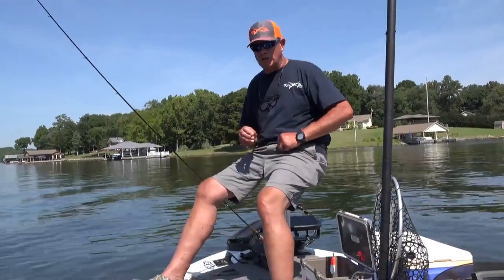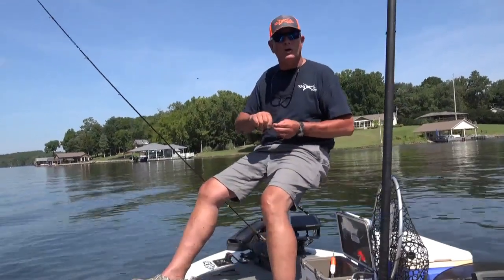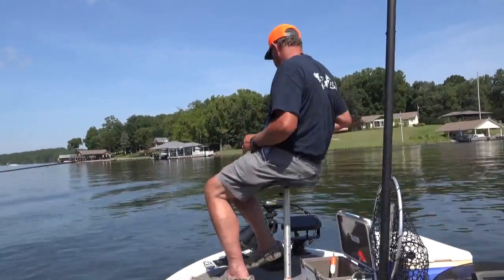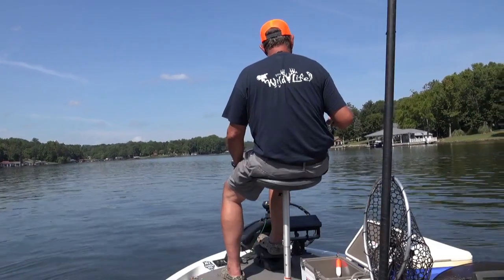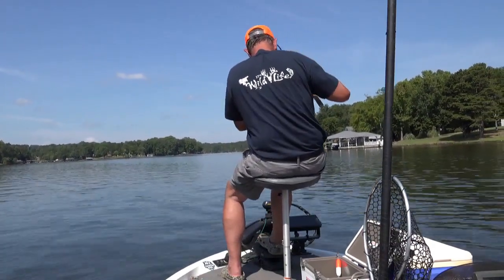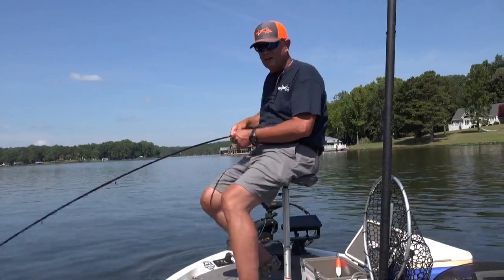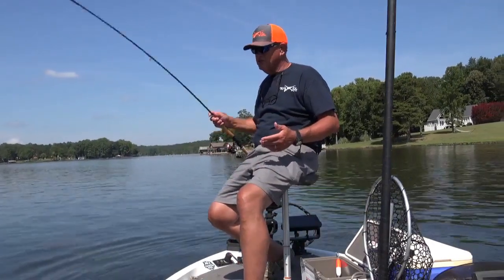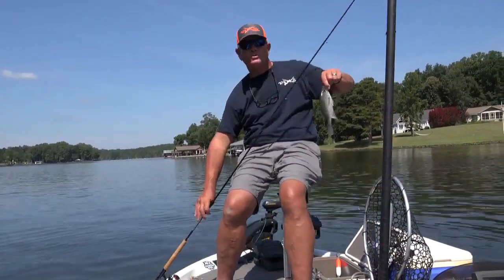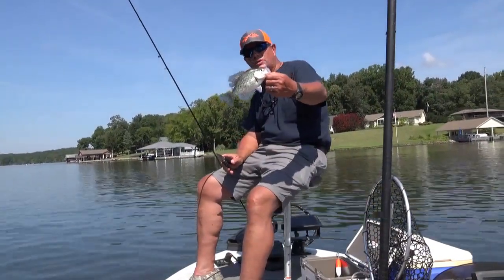You know, it's really no secret here. We're basically just trying to fish this minnow, float it right over top of that brush that's down in the water, and boom, we're getting bit. Another decent crappie right here. You know, 10.5 inches or so. We will certainly take him. You know, 9 3/4 inch fish.